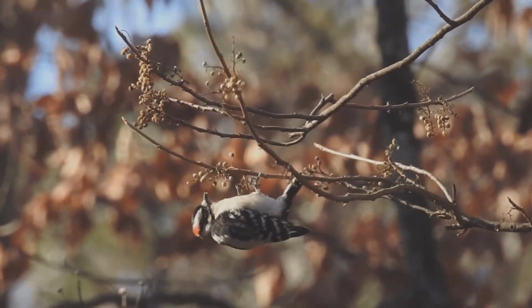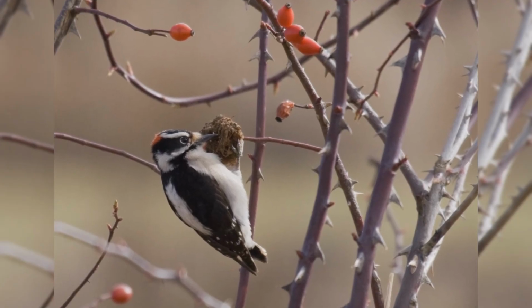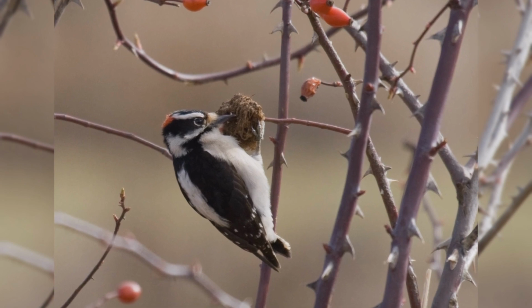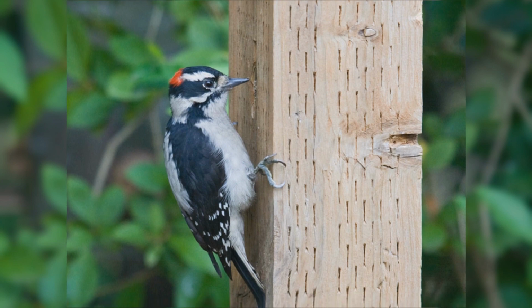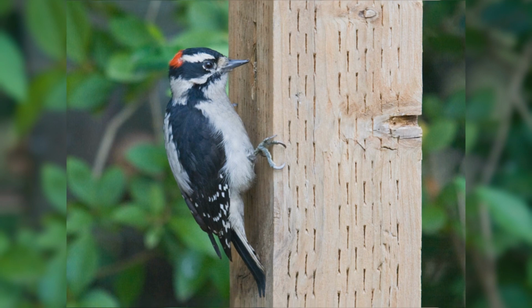However, they often cling to the small outer branches. They even hang on twigs and small bushes such as wild rose and teasel. They are bigger than house finches, smaller than red-winged blackbirds, but shaped differently than either. These birds have stocky bodies and big heads. They have short, stiff, pointed tails. The legs are short. The feet are large with strong claws.